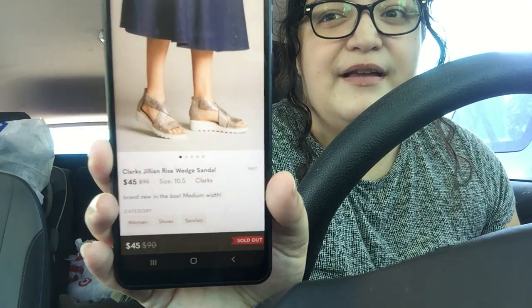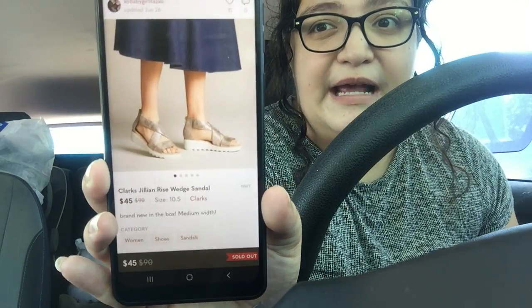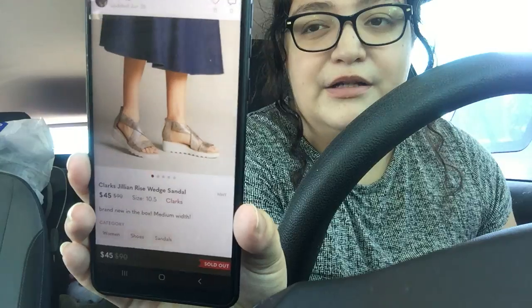But this specific style of Clarks, this sandal with the champagne straps, is a really, really desired style. So if you find those, or that color in a different sandal, look them up, because these ones were brand new in the box, but they had a ton of attention. They had 11 likes on Poshmark and a couple watchers on eBay, probably like 4 or 5. And I'm already sold out of them.